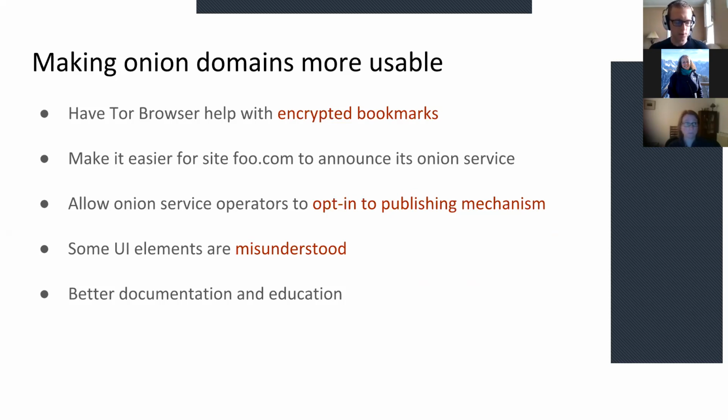I think there is also merit in coming up with a mechanism that takes care of announcing onion services. So we probably want to have some kind of opt-in publishing mechanism where you could express in your configuration file that my onion service isn't entirely private. I actually want it to be well known, and then have it published to some kind of public log file that people can use and perhaps make it pretty by building some kind of web front end over it.